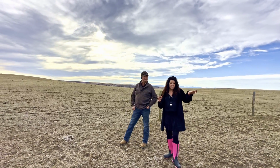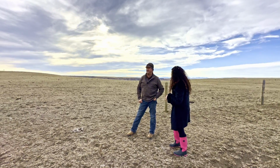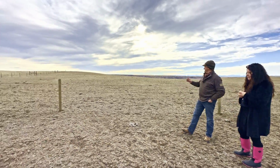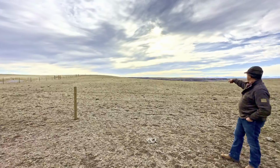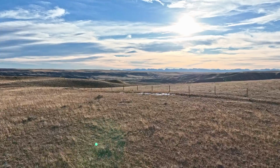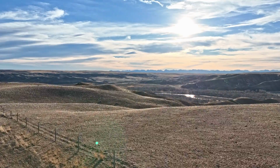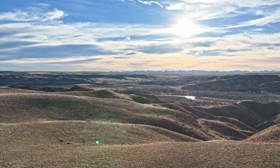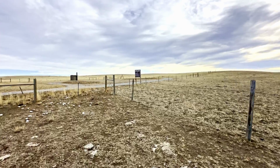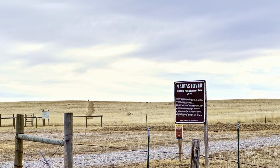Okay, so we're just a couple minutes from where we just were. So this is your southern border. And what were you saying about the river? Oh, you can see it from up on the hill, but it's just over the hill. There's where the Marias River is. But this is a wildlife management area. They have to drive this road and then they park here. So the public can access the river? Yeah. And you hike in only? Hike in only, okay.